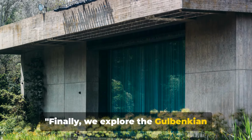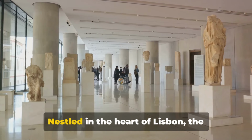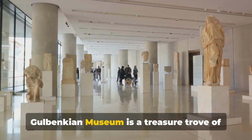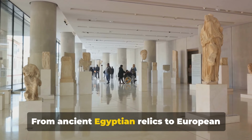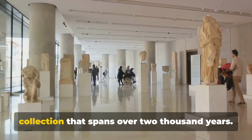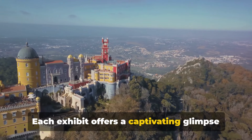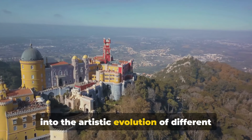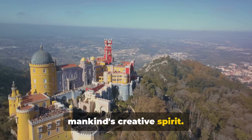Finally, we explore the Gulbenkian Museum and the futuristic Parque das Nações. Nestled in the heart of Lisbon, the Gulbenkian Museum is a treasure trove of art and culture. From ancient Egyptian relics to European masterpieces, this museum boasts a vast collection that spans over 2,000 years. Each exhibit offers a captivating glimpse into the artistic evolution of different civilizations, truly a testament to mankind's creative spirit.